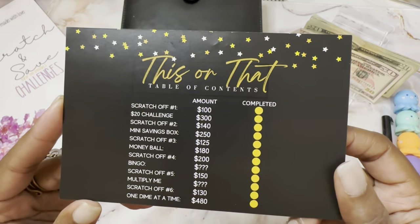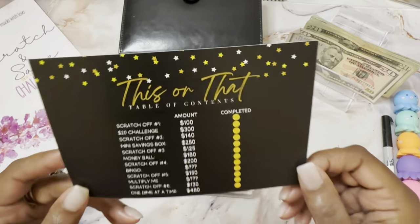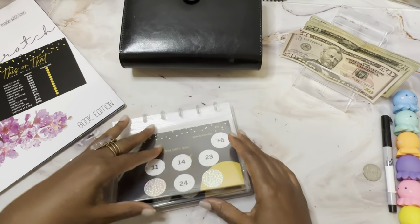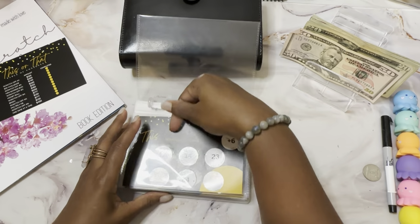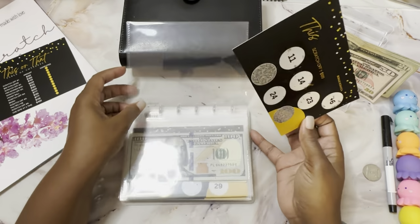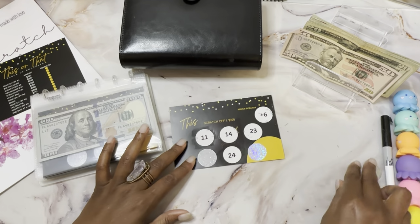Well, we're almost done with the scratch offs. We do have some money here. I'm like, let's just go ahead and scratch those off. So let's start there and finish that. So section one, okay, I'm almost nervous to do this, but you know what? And we're probably gonna have to round.